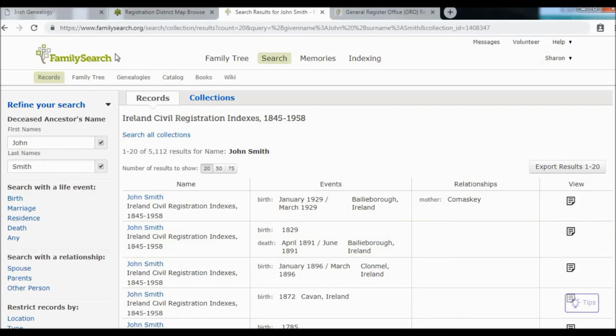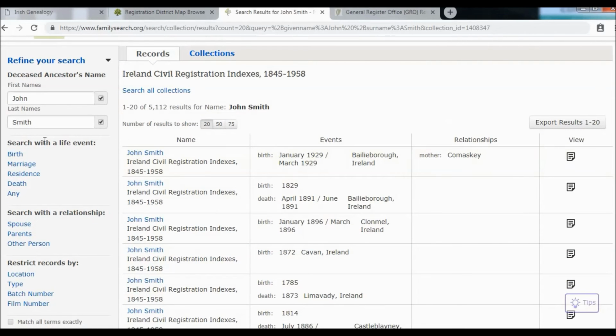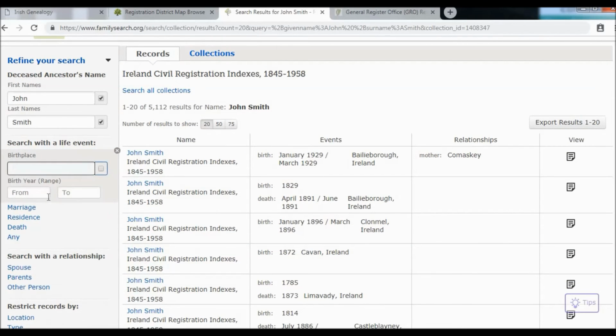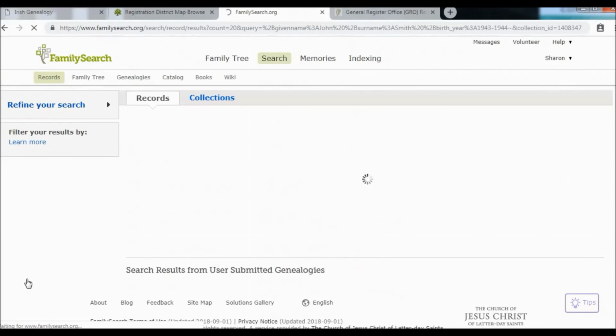Now with the FamilySearch website, you're going to have to log in. I've logged in already. It's a free website. You just need to create an account and log in. So we have our John Smith here. So we want to check for his birth, and we'll put in his birthplace, his birth year from 1943 to 1944. And we'll update.